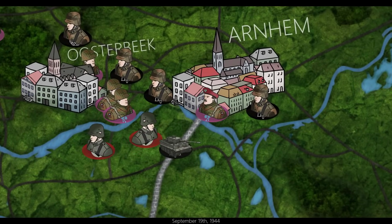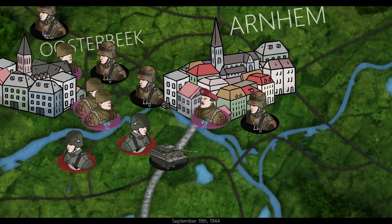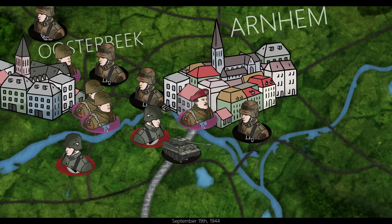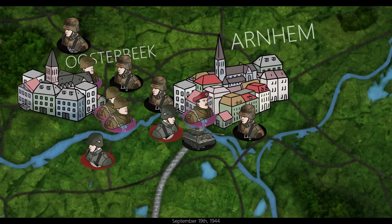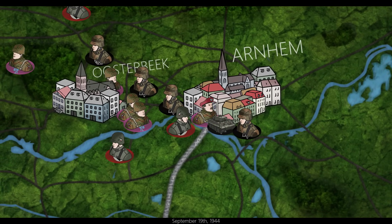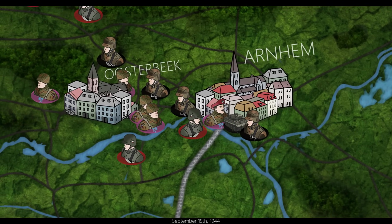In Arnhem, John Frost is outnumbered, outgunned, and becoming increasingly desperate. His forces now occupy only 10 houses on the northern side of Arnhem Bridge. The 2nd Battalion is unable to stop German tanks from crossing and comes under heavy artillery fire.